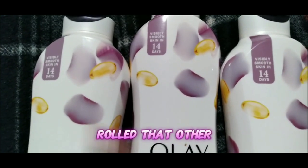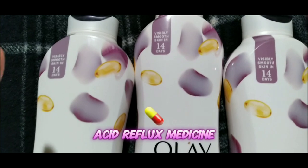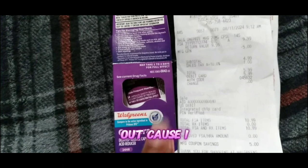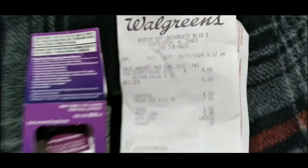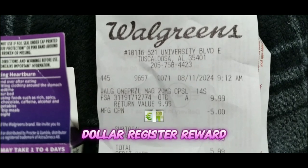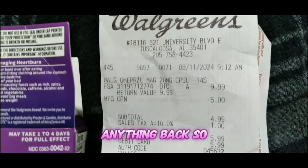And then I rolled that other register reward into something that I really needed, which was my acid reflux medicine. Okay, that's what I rolled it to. I needed that because I was out, because I suffer from acid reflux. But you can see my $5 register reward. I paid $4.99 out of pocket for this. I didn't get anything back.